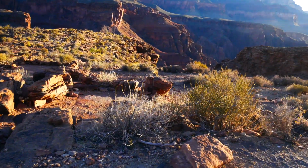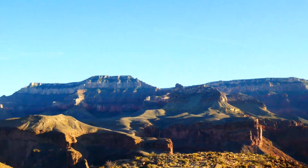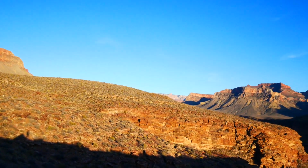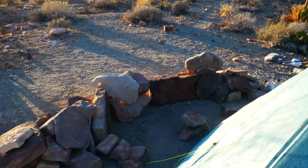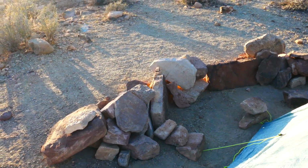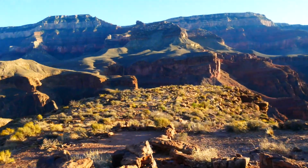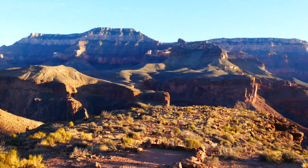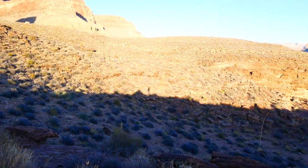I don't know. Even though my tent isn't facing that way, I'm pretty sure there's a good reason why everybody's got the wind stops built. Every site has a wind stop built coming from that direction, the sun direction there. So I'm going to assume that there's a reason why we're facing this way and just roll with it. As much as I'd like to be facing that way for the morning, I'll just peek my head out.